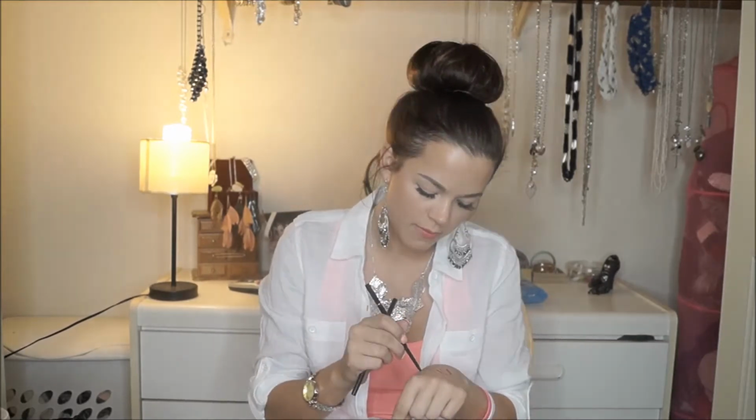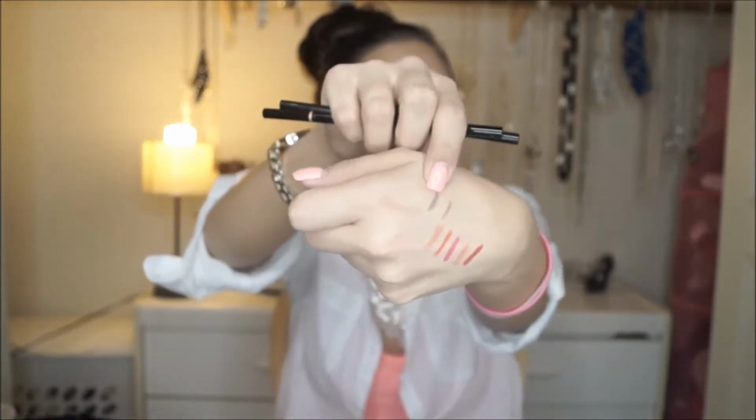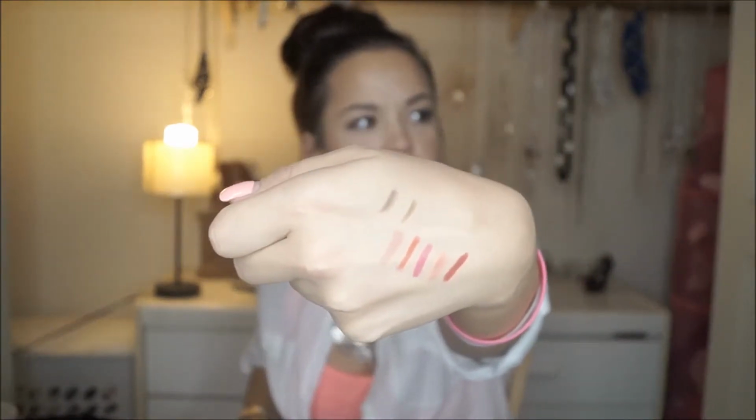So then I got chocolate, or I mean not chocolate, medium ash brown. So this is soft brown and this is medium brown. So not a huge difference, but great products.